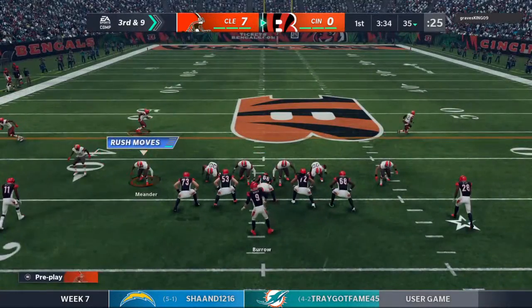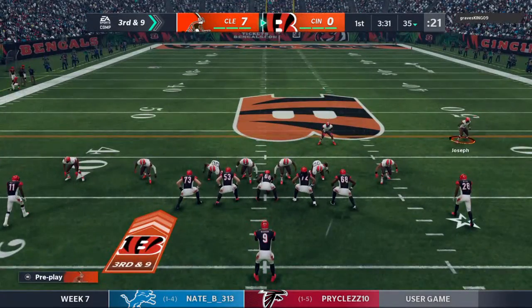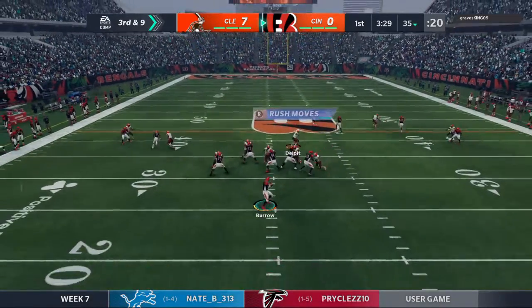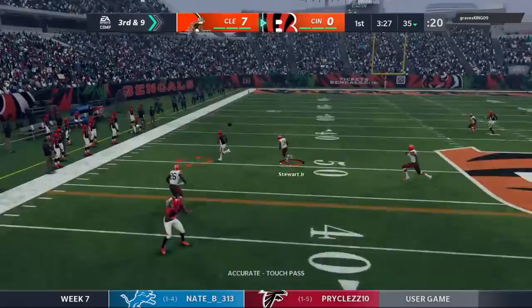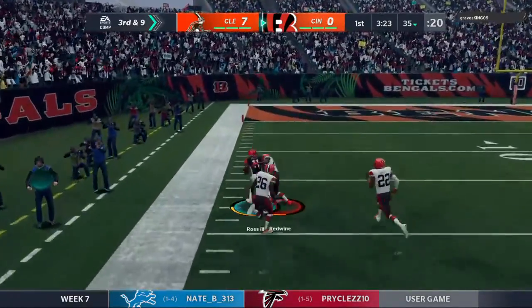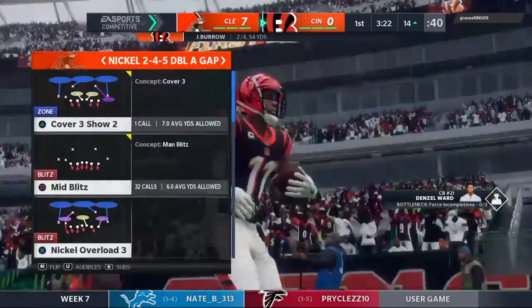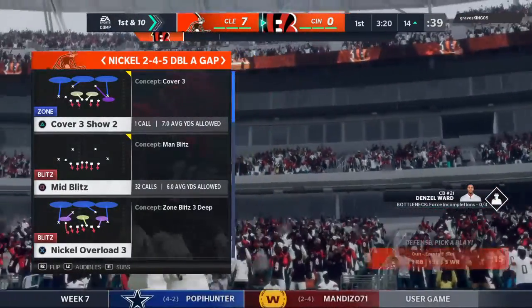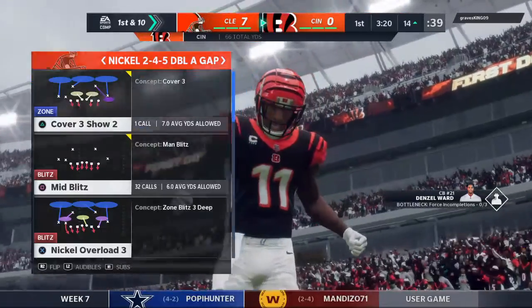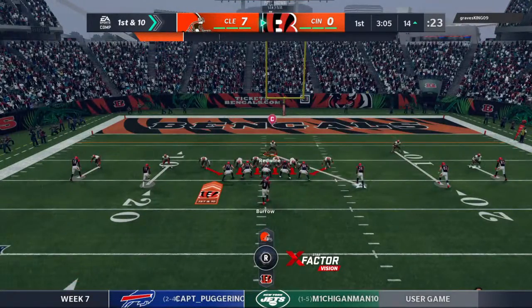It looks like a nickel set now for the Browns on 3rd down. Out of the gun, it's Burrow. Got a man, it's Ross, complete. And he takes this way down, deep into Cleveland territory. A big play there for the Bengals. 51 yards. Here's a 1st and 10 at the 14-yard line.